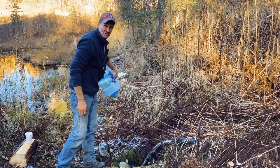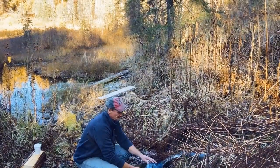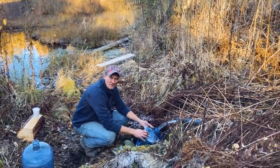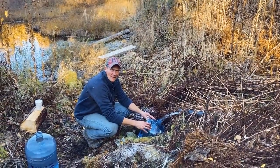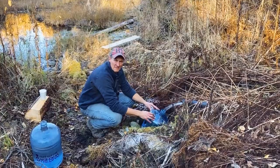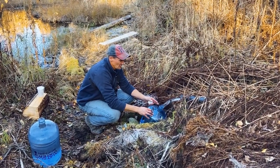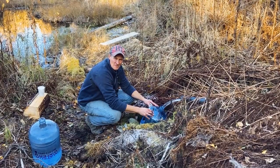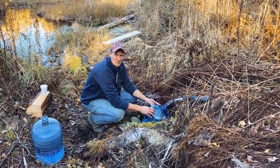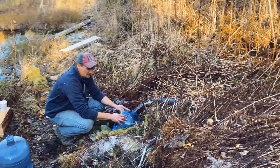It's amazing having a spring like this. It runs pretty much year round. Wintertime, summertime, year round, we got water coming out of this hill. It's clear. We sometimes filter it a little bit, but generally, you don't really have to. It comes straight out of a hill, so it's fantastic water.